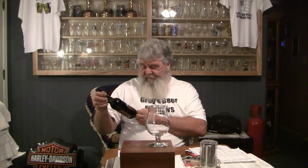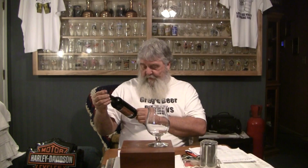Today's beer is a 2011 edition of Boom Chocolate Stout Porter. Now, I've had stouts and I've had porters, but never had a stout porter. This is a porter brewed with cocoa. Explosion of flavor is what it's got here. Brewed in the Czech Republic. Alcohol is 7.8% ABV on this one, guys.